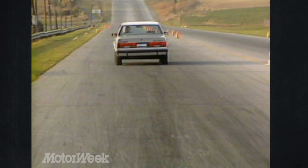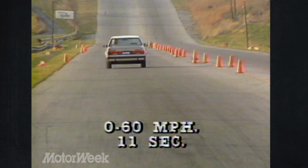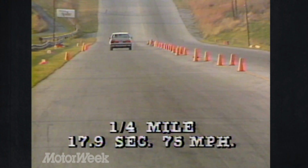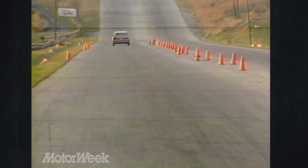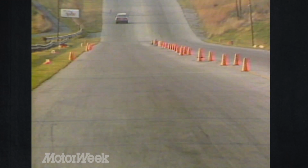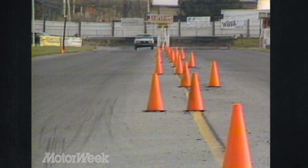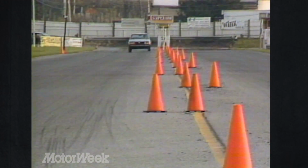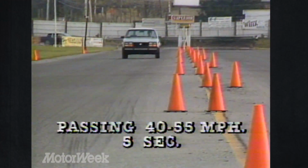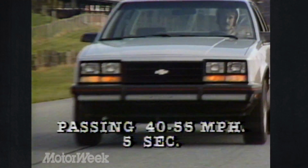It gave us no complaints in straight-line ability. We rate a 0 to 60 time of 11 seconds as good, and a quarter-mile dash of 17.9 seconds at 75 as even better. And it's only slightly slower than the vaunted 6000 STE. GM has worked hard at eliminating criticisms about the harsh and slipping shifts of their front-drive automatics. Our car's slush box was much improved, with a crisp downshift helping the Eurosport to a fine 5-second passing time from 40 to 55 miles per hour.